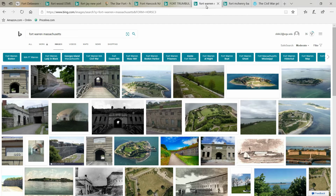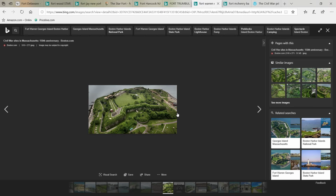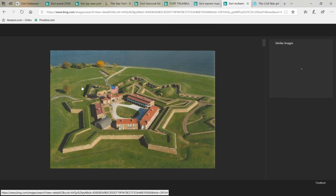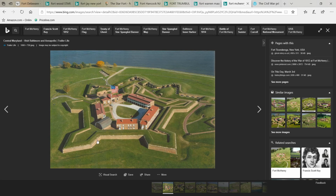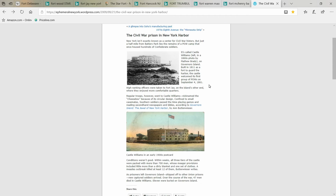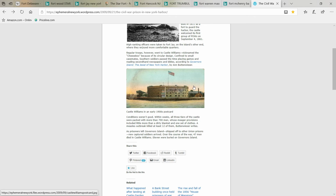Next is Fort Warren. It's in Massachusetts in the same area. It has the same design. It's all grown over right now, but as you can see, it has the same design. Here we have Fort McHenry. It's in Baltimore and it has the same design. Star Fort. Another fort in New York Harbor they used as a Civil War prison is called Castle Williams. It basically looks the same as other rounded forts in Kentucky, Mississippi, Florida, Louisiana, etc.